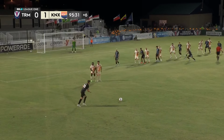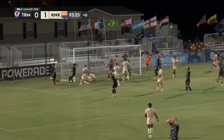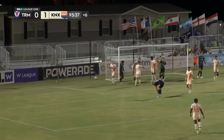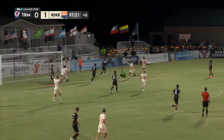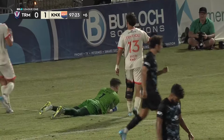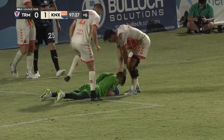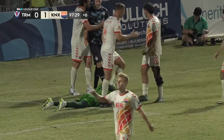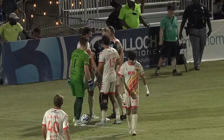Desperate to get another for Tormenta. Doyle whips it in. Oh my goodness, it was nearly there. Lombardi. That one's crossed in and held onto by Sean Lewis. And that is that. Sean Lewis, back from suspension, seals the deal. 4-1 Knoxville.